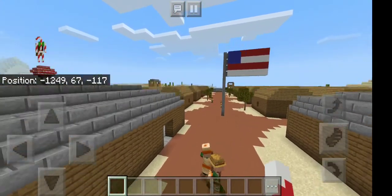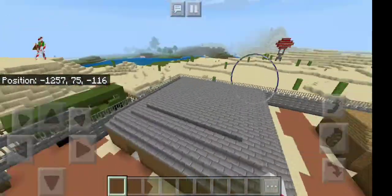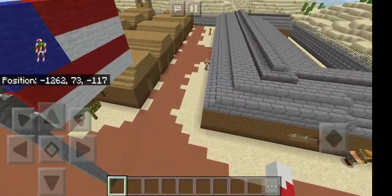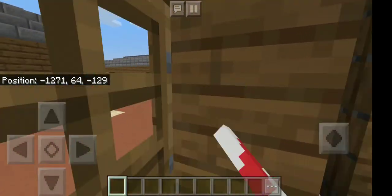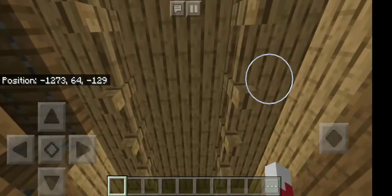Most camps consisted of the barracks, the little huts they lived in, and a washroom hut. The huts that they lived in were very, very small and cramped. I only decorated this one to show you what it looked like. There was bars holding up the roof.